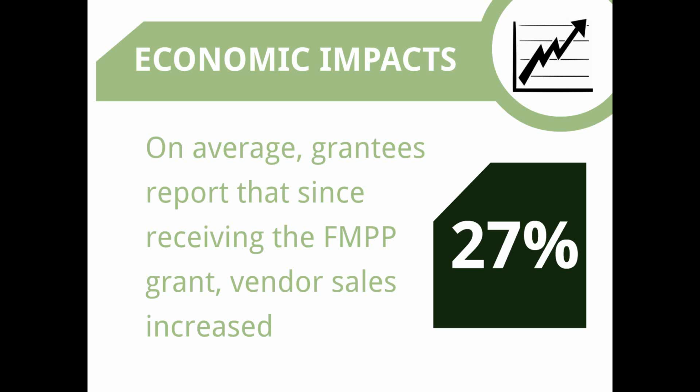And what that looks like on average, we asked respondents to say what the sales levels were at the time they submitted their FMPP proposal versus the time that they were taking that particular survey. And so there was an average pre-FMPP vendor sales of $254,000 that then increased to $324,000 at the time of the survey. And overall, that's a more than $9 million increase among the 200 respondents.